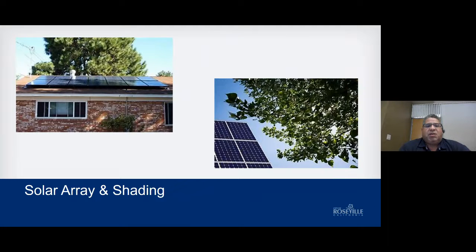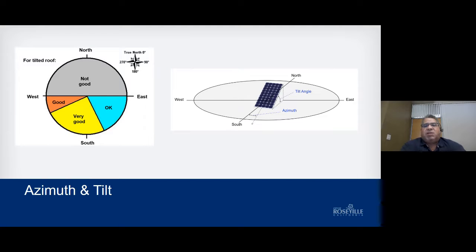So let's take a look at shading. Shading is not a very good friend of solar. As you can see on that picture on the left, there's an array and there's shade going through it. What happens when the shade hits the solar panels, it reduces their efficiency and they don't produce as much energy as without shade. There are ways around that. As we go through the next slide, we'll be talking about azimuth and tilt.